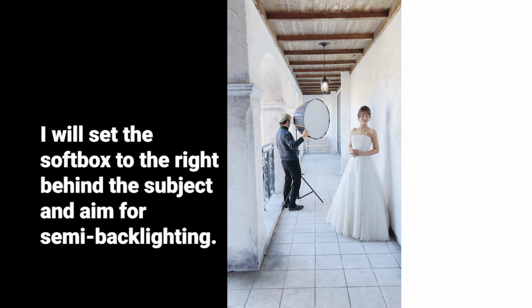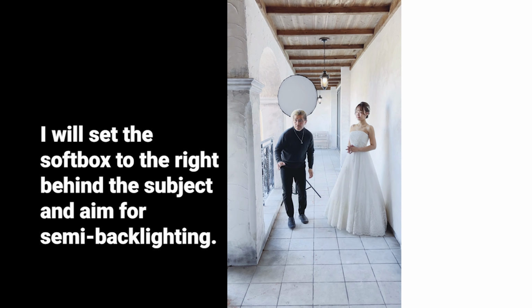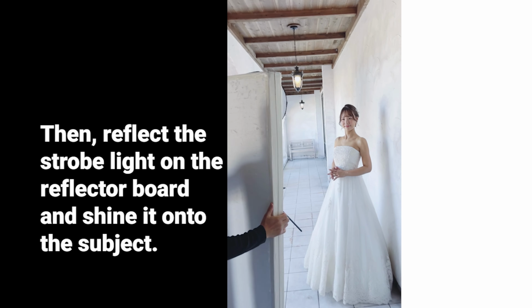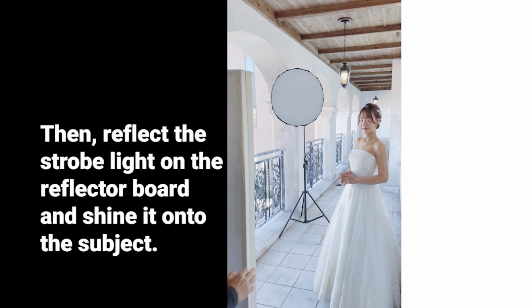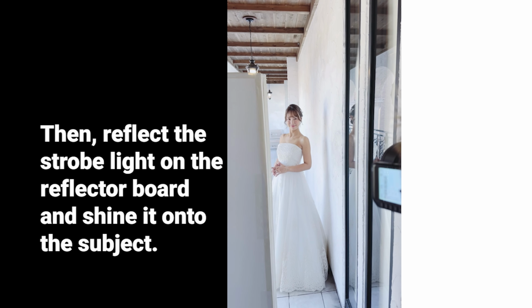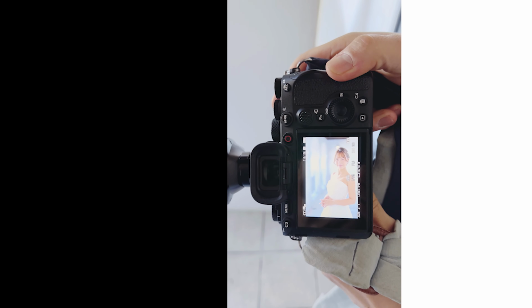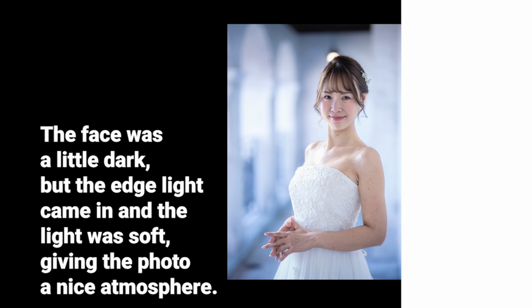Next, I will set the softbox right behind the subject and aim for semi-backlighting. Then I reflect the strobe light on the reflector board and shine it on the subject. The face was a little dark, but the edge light came in and the light was soft, giving the photo a nice atmosphere.